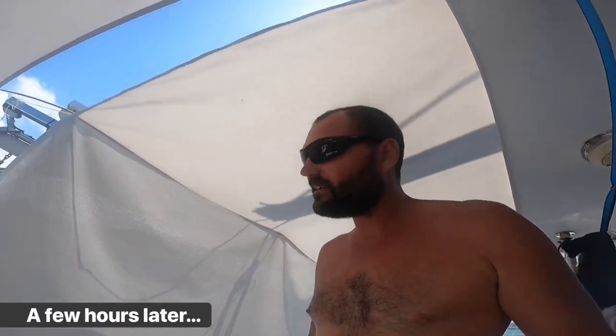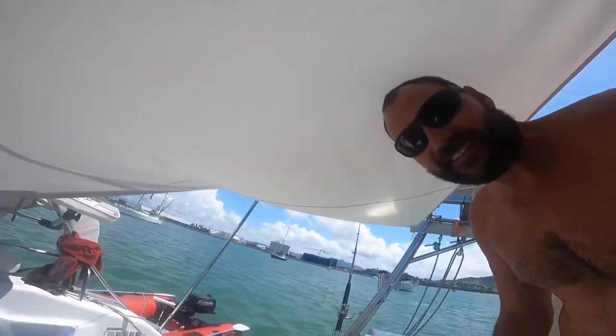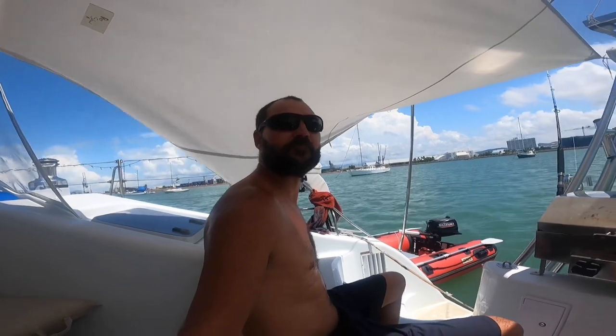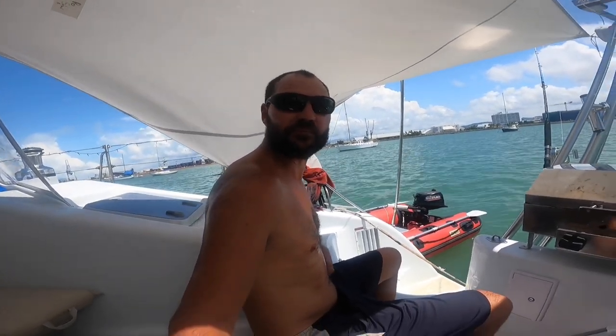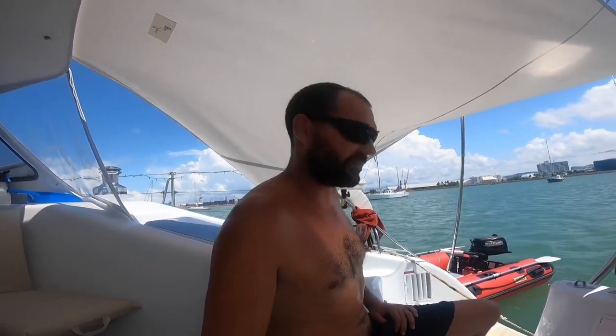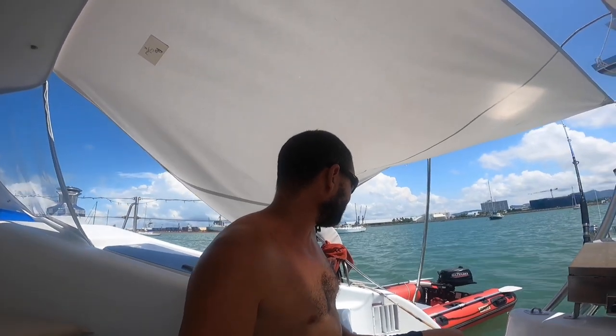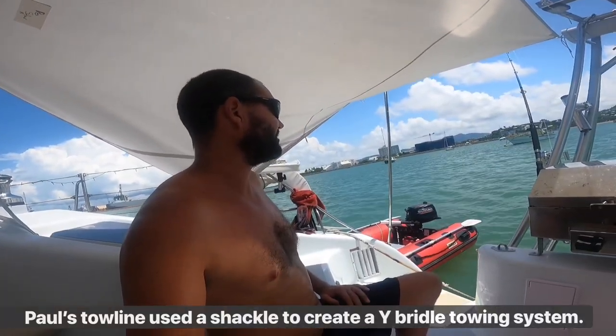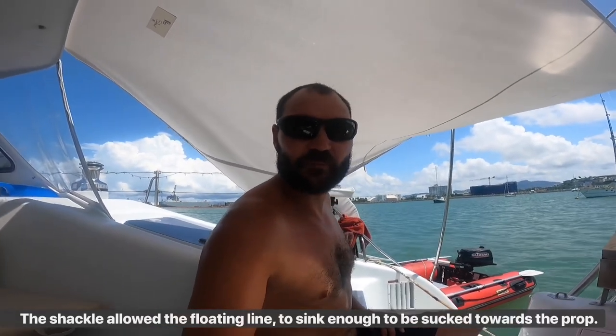Update on the situation. I got Paul's dinghy stuck in the prop. So coming into the duck pond, the port motor wouldn't start. I think it must be crap in the filter. I was having trouble trying to start that and didn't notice, and we were trying to turn the boat into the wind so I could pull down the mainsail. In the process of that, I just happened to get the painter caught in the prop. That was a long painter, probably 10 odd meters, and it's pretty much all on the prop now.